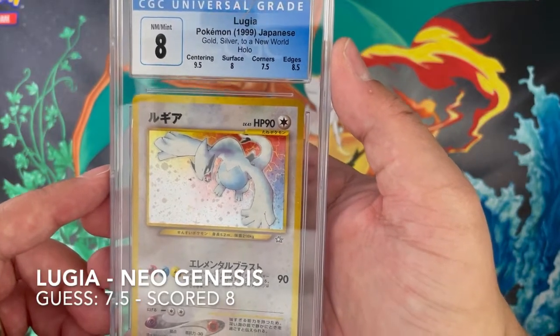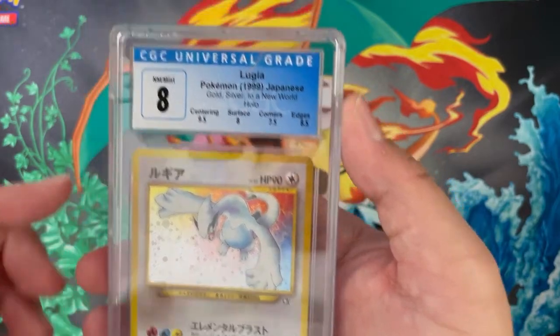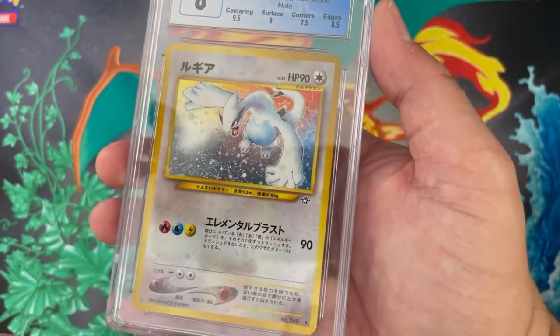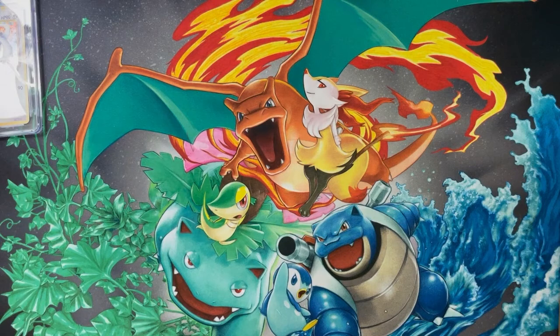This is a solid 8 because centering is 9.5, surface 8, corner 7.5, edges 8.5. This is very solid, especially for a card that's 20 years old and Japanese. I love this. This is great. It's actually better than I thought it would be.